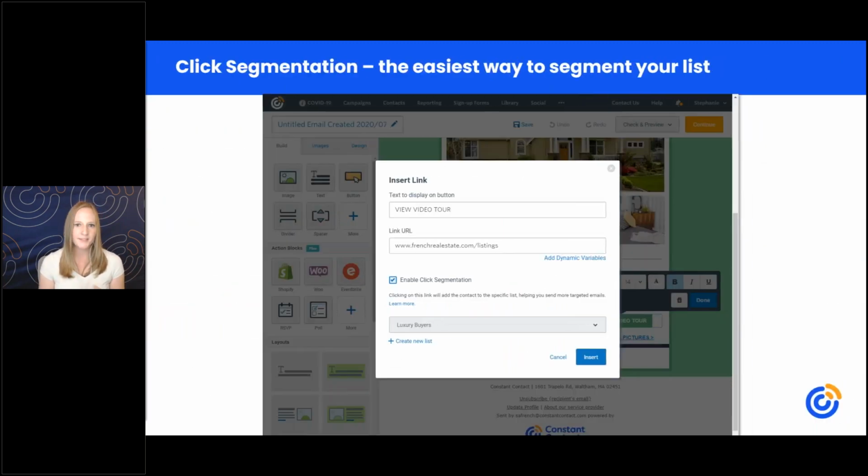One of my favorite ways to segment in Constant Contact is by using this click segmentation tool that we see here. This really automates the segmentation process for you, and it's so easy for you to set up. When you're creating an email in your account, you're just going to go in, create a link, put in a URL of the page you're going to drive people to, and then check this box that says Enable Click Segmentation. That turns it on, and you'll need to choose which list of contacts you want them to be added to, and that's going to happen automatically when they click. It saves you so much time to set this up. It's kind of like a magic wand.